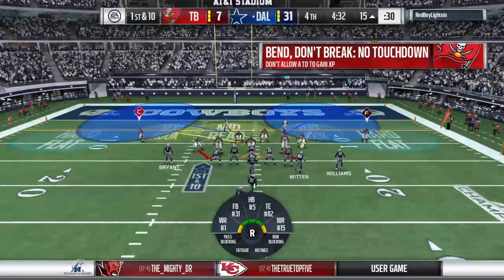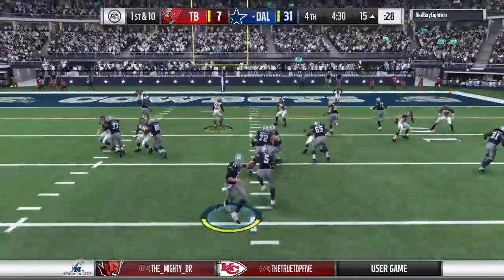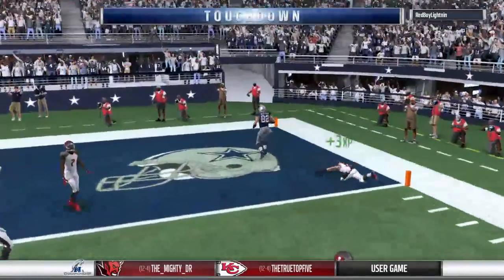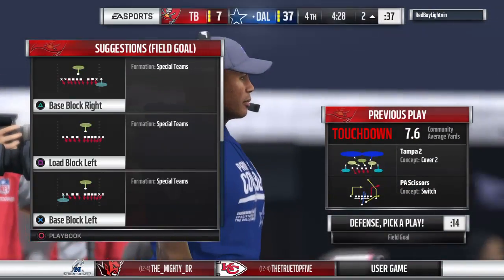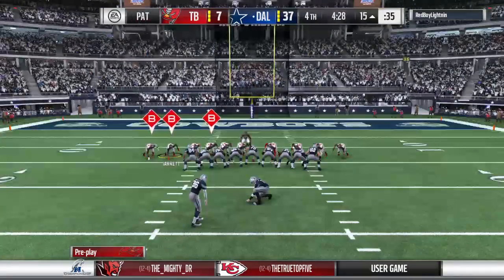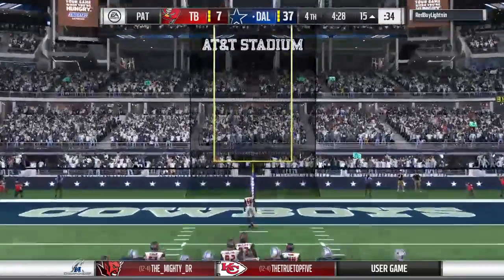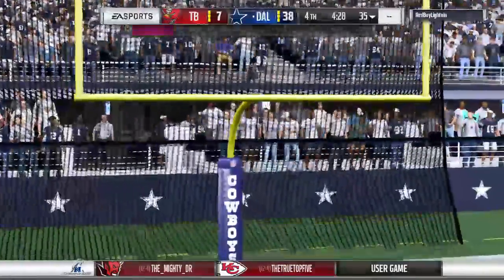What's the key to this drive? I think it's leverage. The big guys up front. You know, the motivational speech on the sideline is... And he'll take it into the end zone for a Cowboy touchdown. Jason Witten, a 14-yard touchdown. And the Cowboys use the short field to their advantage as they cash in for 6.